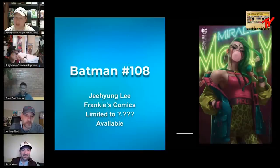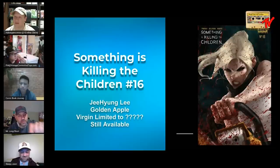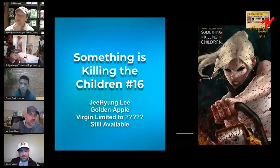But isn't this Golden Apple? It is, but Frankie's led. So, okay. I have Golden Apple this year because it was available. I would be clear, it was available at Golden Apple. Frankie's sold out, but I am nearly certain that Frankie's is the one that led this variant, if you will. I listed the availability at Golden Apple because it was still there at the time I put this slide together. But I believe Frankie's was the store leading the charge, if you will. And I think it's their name on the back of the book.